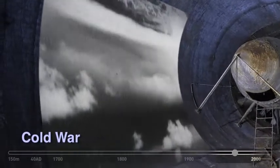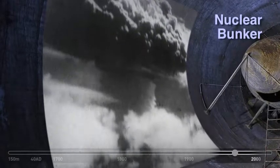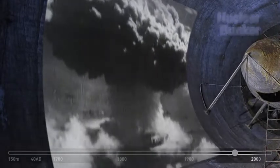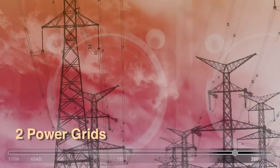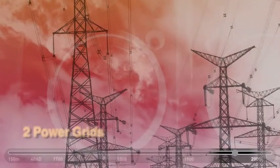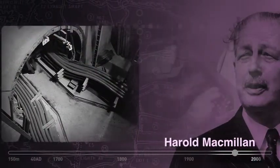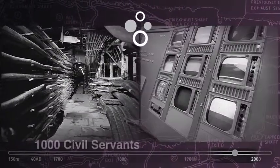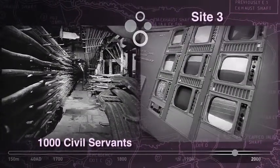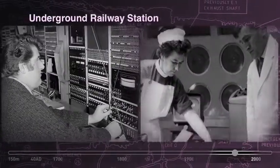The ensuing Cold War highlighted Corsham's unique location as a safe, well-appointed and secure alternative seat of government to London in the event of a nuclear attack. And being strategically positioned, juxtaposed of 2 national power grids, the availability of power ensured the lights would never go out. By 1961, Harold Macmillan's cabinet and 1,000 civil servants had access to a blast-proof, radiation-proof bunker, codenamed Burlington, or Site 3. This bunker was in fact a town underground.